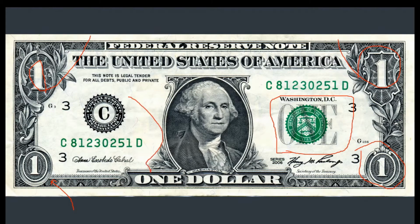And it says it again. So that's very helpful. And guess what? It even tells you whose picture is on it. It's George Washington. And you know what's great about paper money? You can fold it. You can carry a lot of it around and it won't take up a lot of space in your pocket. It's very, very light. And it's much better than carrying 100 pennies.